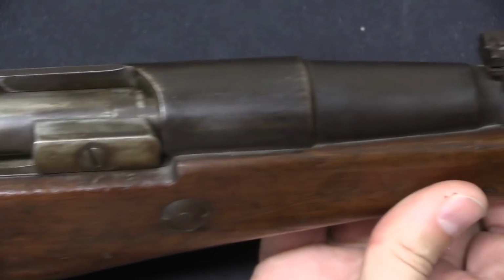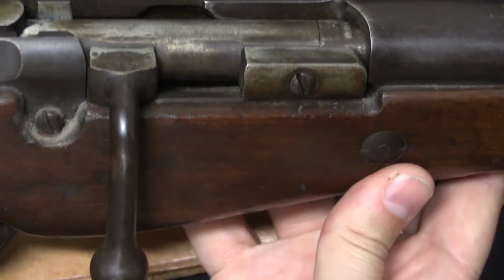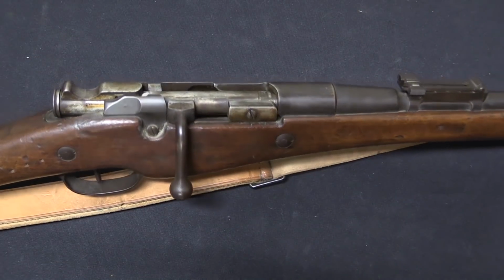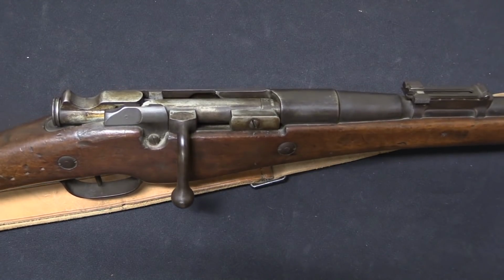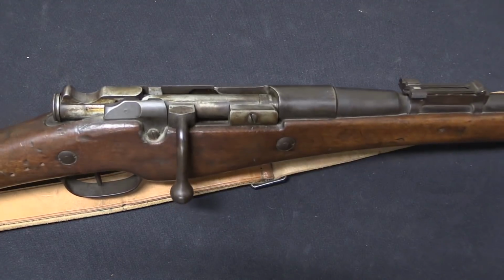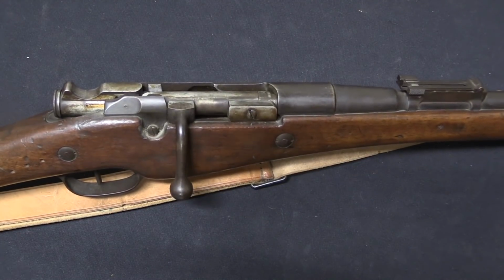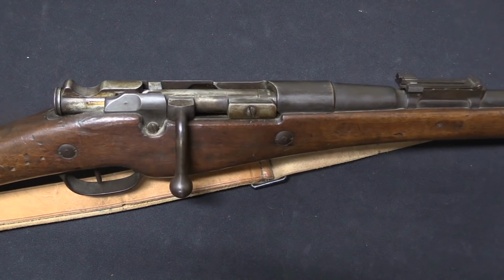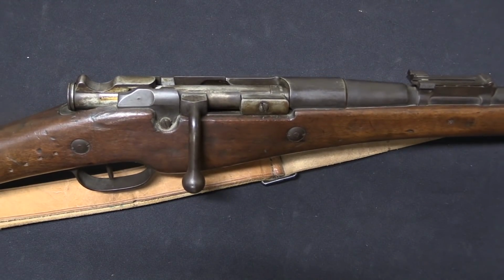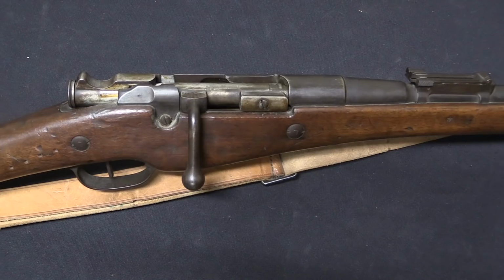Almost certainly this rifle came back, probably to the United States, as a souvenir with an American soldier at the end of the war. Whether it was acquired from a French soldier or from a German prisoner, we have no way of knowing. There's nothing on the rifle that indicates how long it was in French service, if it was returned, if it was basically recaptured from the Germans by the French.